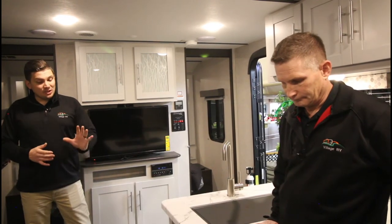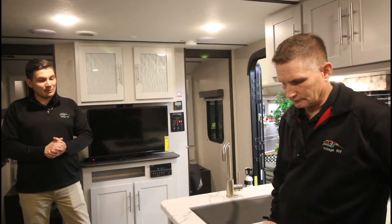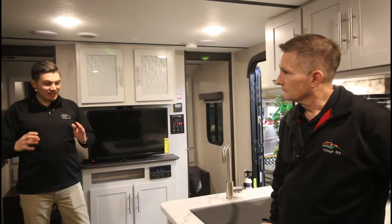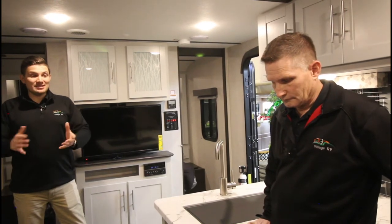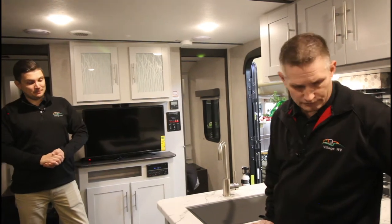So yeah, you do have a register in the floor that you might have to pop out once or twice during the year to keep clean, but at the end of the day, this is the exact same heating system or technology that you would have in your home throughout the floor to keep you nice and toasty, and that's what you want in an RV. Yeah, that's excellent. I mean, it's hard to beat.